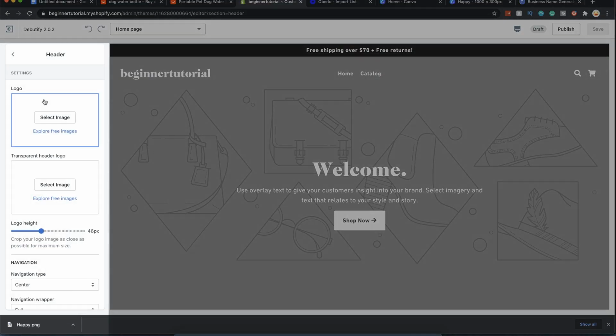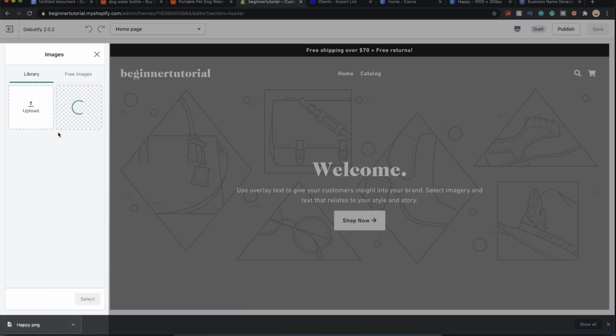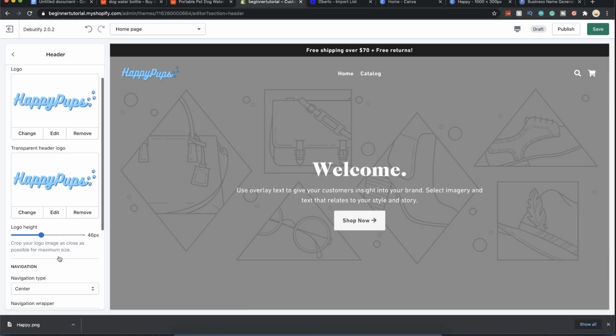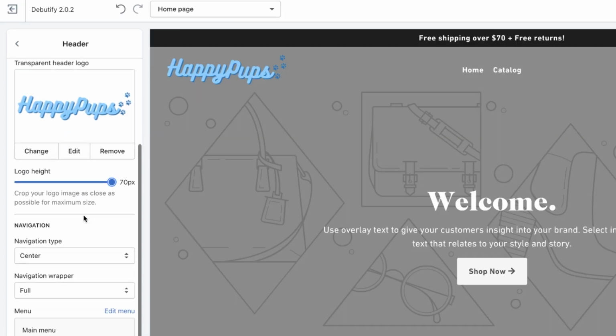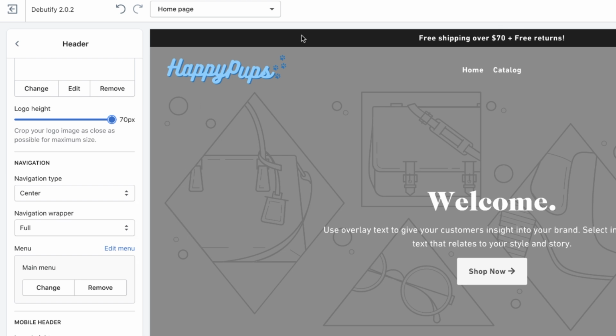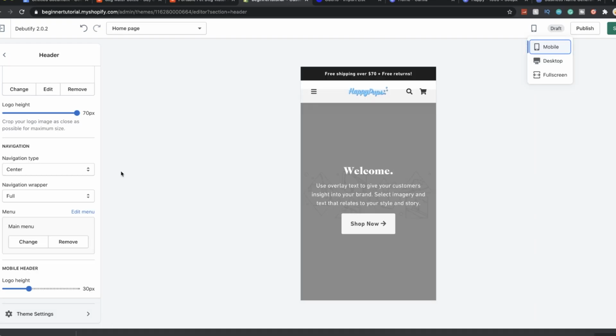Then we want to head on over to header, select image under our logo, or just drag it and drop it right here. And select it both for the transparent and also normal header. So this is the logo that we're looking at right now, and we can also increase the logo height right here and also experiment with the mobile height version.